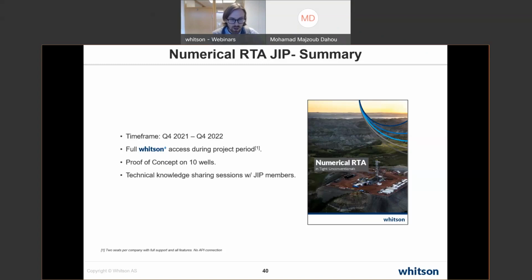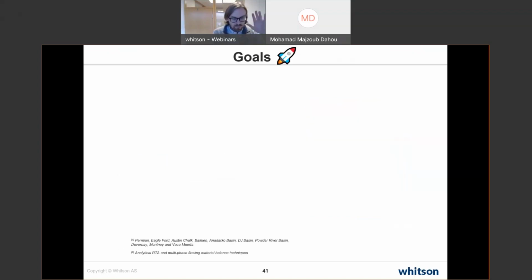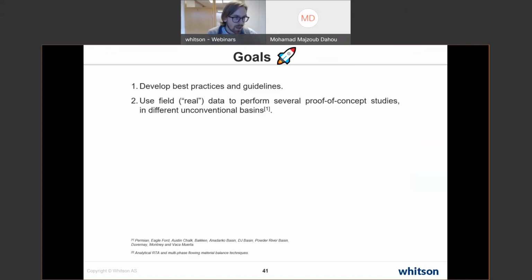Where do we see it works well? What problems do we have? What problems do we need to solve to improve upon the workflow? And how does this workflow compare to other methods? And how sensitive is it to different types of assumptions? And the participation fee is $30,000 per company, flat, and all the participants get access to the same data that I'll go through in a second. In terms of the investigation goals, we'll focus a lot on developing best practices and guidelines related to the methodology.